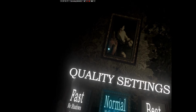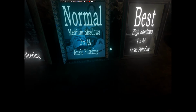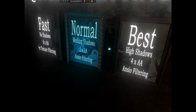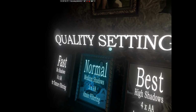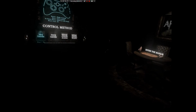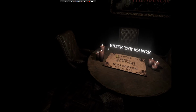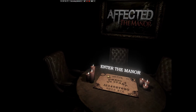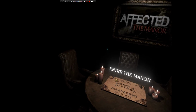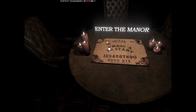Over here we've got our quality options, and we're just going to leave it at what it says, kind of our normal. I don't have a 1080, and I would really hate to fry my video card just because I cranked up my VR too high. In VR, you really have to watch out for a lot of frame stuttering. If that happens, that's what makes people motion sick. So you really want to get that 90 frames a second. To me, this looks fine, so let's just go into it here.